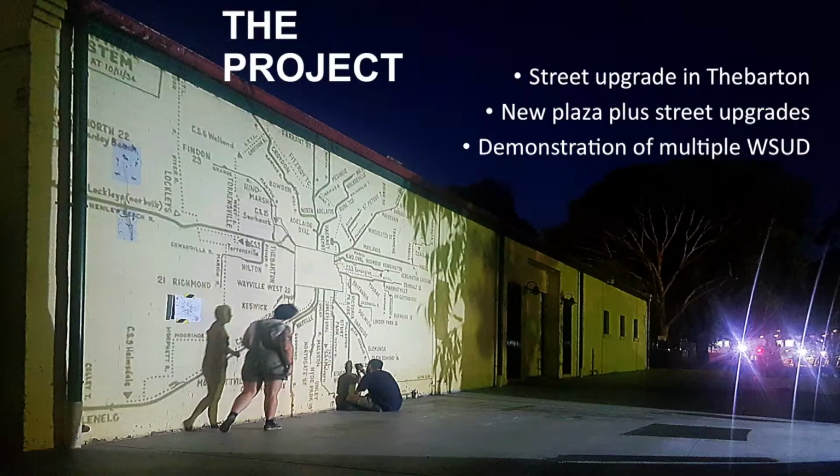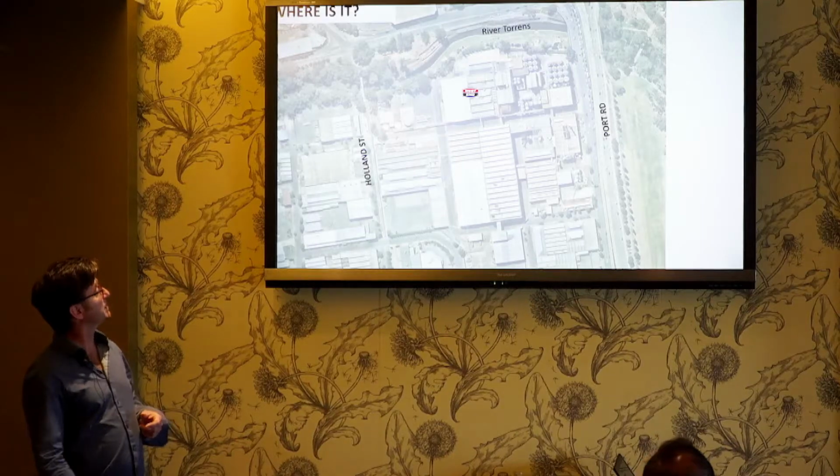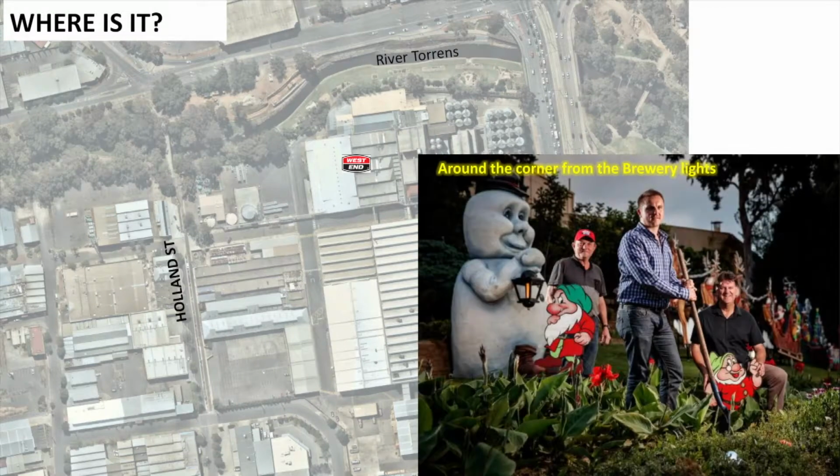So what did we do? We put in some tree pits, which are basically passively irrigated trees from the road runoff, rain gardens, permeable pavement and stormwater harvesting. So where is it? Well, there it is, River Torrens, Port Road, Holland Street. The brewery's right smack bang in the middle. And if you ever go to the Christmas lights, it's just around the corner from the Christmas lights.